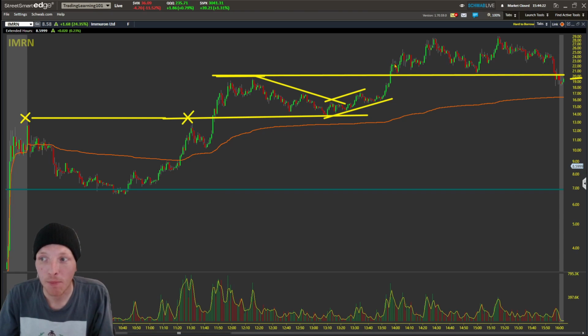And then look, it pulls right back down. Old resistance right here is now holding as support right at $20. And then we get a push up to 25 and 26. Forms a nice little wedge. Boom. Pushes up to almost $30.